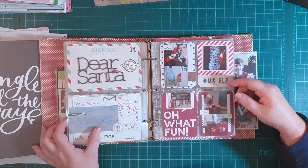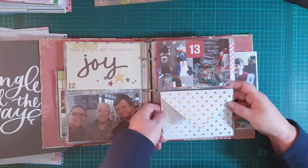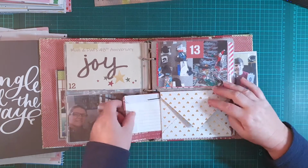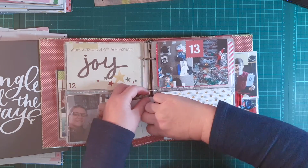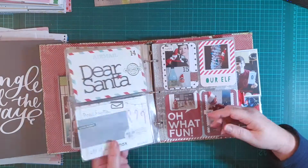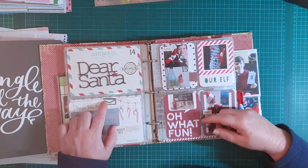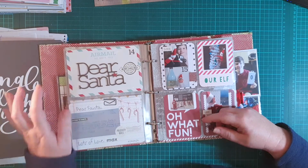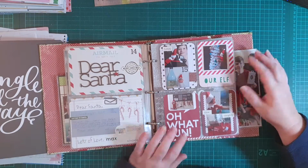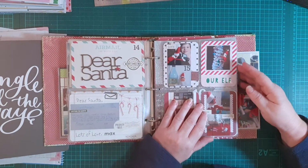Here, this page has my son's actual letter tucked underneath, but I took a photo of it and clipped it on, because I can get to it easier in the album that way. So you can see it's clipped on under here. I've just got a wood veneer up here, his story there, and I've used some cards just to decorate.